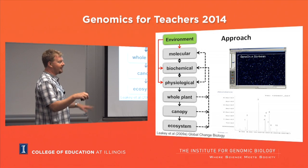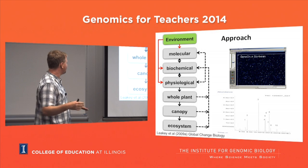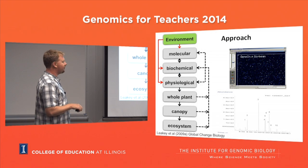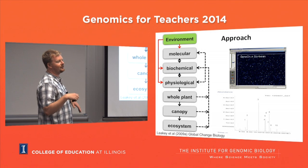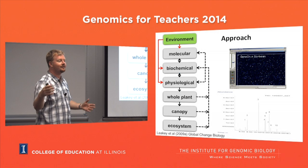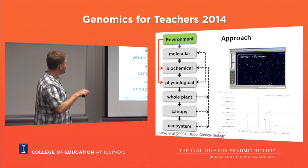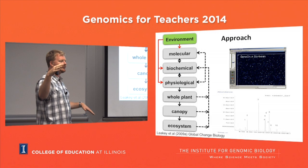That alters the way the canopy performs. So it actually changes, for instance, how much water the canopy uses. That might alter rainfall in an ecosystem context, but it's also going to feed back and influence what soil conditions are like and how that plant is going to experience life later in the growing season. So we have to put together this whole network of things across all the different levels of biology.